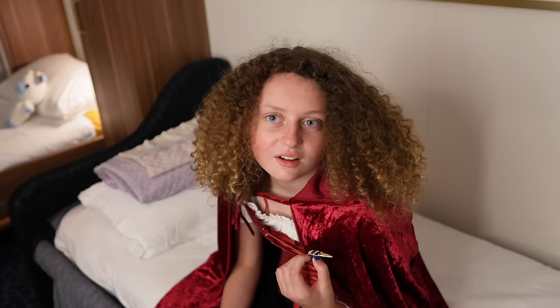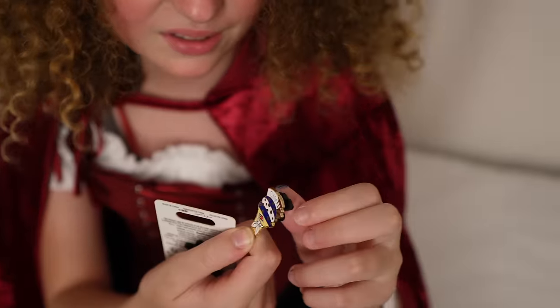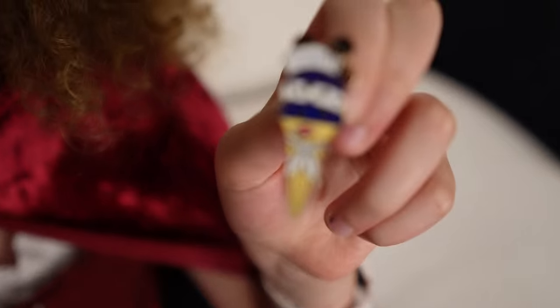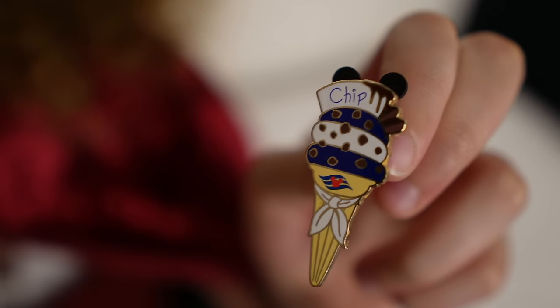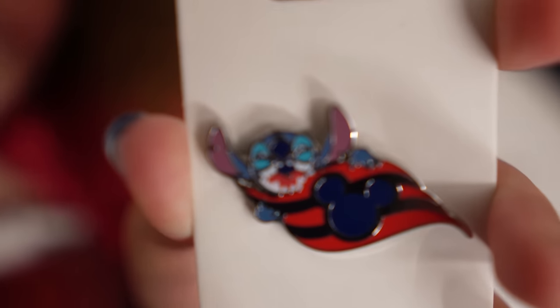I also got some pins earlier, and I wanted to show you guys them. This one is a limited edition character soft serve. It has Chip on it. I also got this cute Stitch one. That is so cool. Yeah.